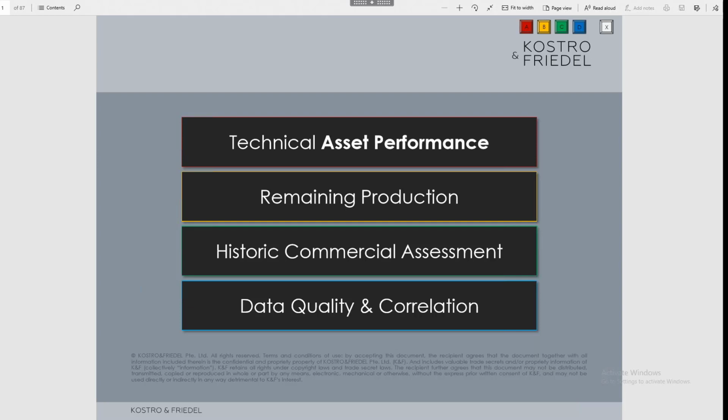What I will show you now is a slimmed down due diligence kind of looking report, where I just touch the first couple plots to present basically the visualization and the diagnostic, and then you will get the point. First, I will start with the technical asset performance, basically where we describe the performance of the producing field. And then I will switch to the remaining production, show some decline curves and 1 or 2 slides on the commercial assessment and something on the data quality.